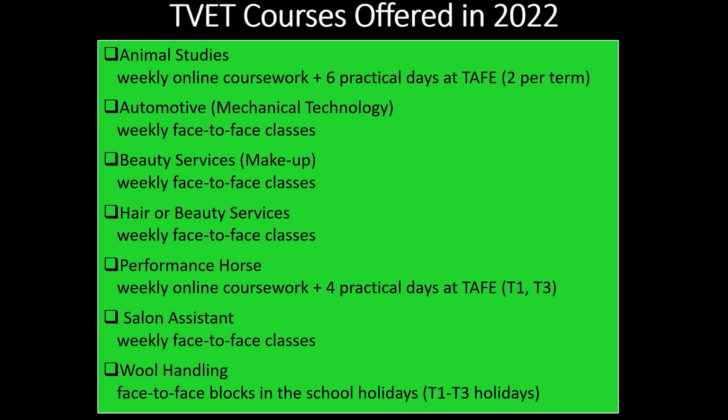Automotive is face-to-face. Beauty services is face-to-face, hair or beauty services is face-to-face. Performance horse, again, is like animal studies. It's weekly online coursework, and then you will get 2 practical days in term 1 and 2 practical days in term 3. Salon assistant is weekly face-to-face, and this is a new one, wool handling. They are face-to-face blocks, but they're during the school holidays. So that's something that if you're interested in, you can knock over in the holidays and have that subject towards your HSC, but also a really good qualification there.